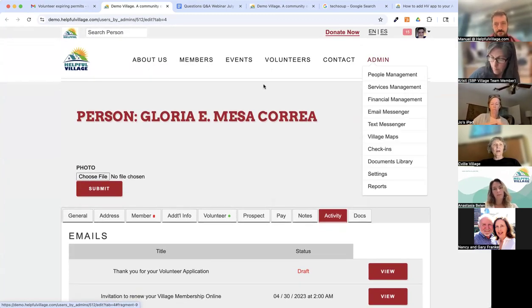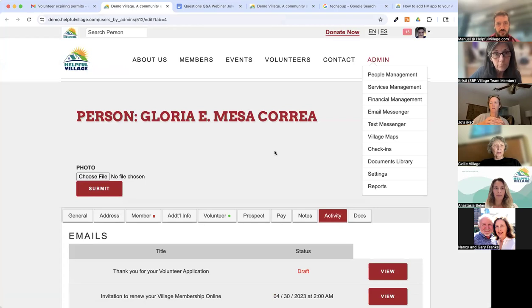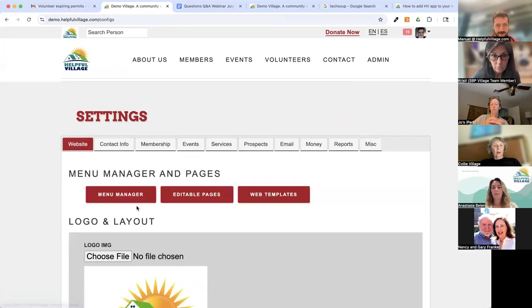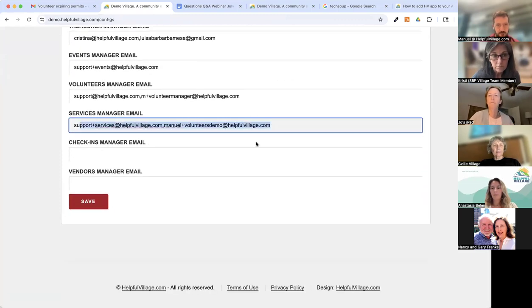Right. We just need to know, if that email is going out, who is it going to? Yes, I was reading in the email, it said Dear Services Manager. So it's going to come here. If you go to settings, the same email that we just saw, right? So under settings, and Services Manager down here.